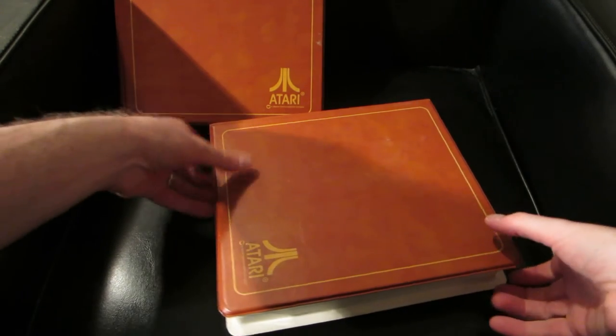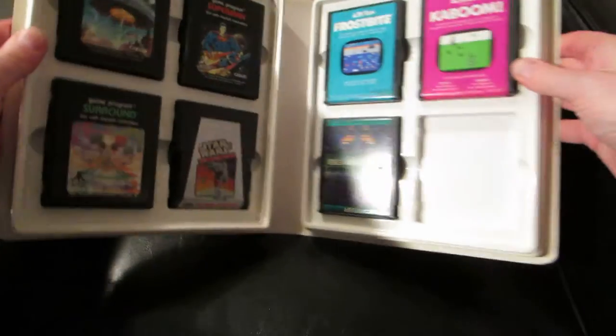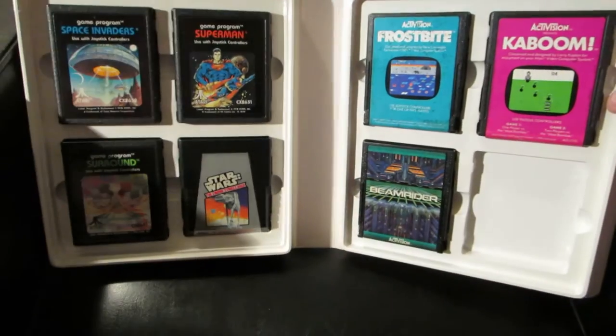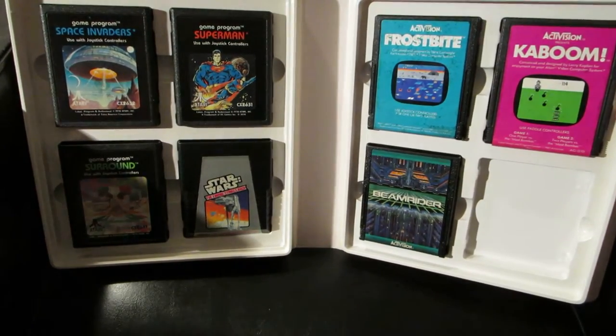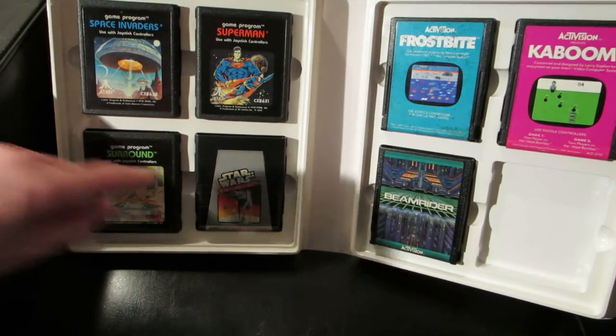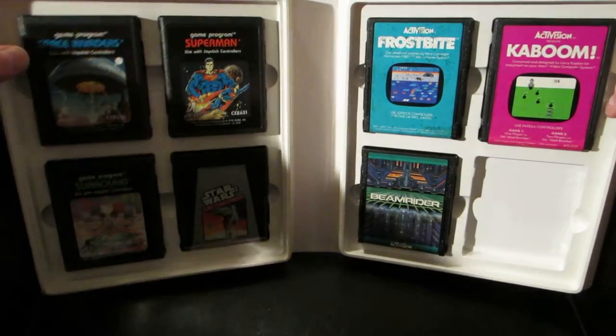I got a couple of really nice binders here that I keep my Atari cartridges in. And as you can see, we've got a variety of different titles here. Many of my favorites: Space Invaders. I really like Superman. Going to do a video about that someday. I got Surround, which is one of my favorites. The Empire Strikes Back, the very first Star Wars video game, by the way. And a couple of Activision cartridges.